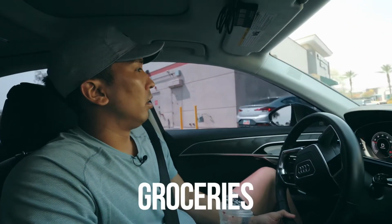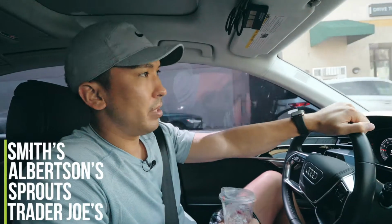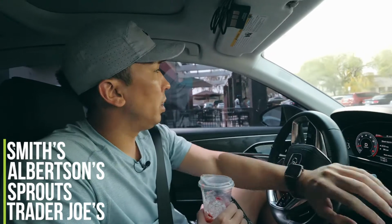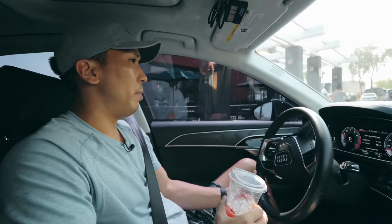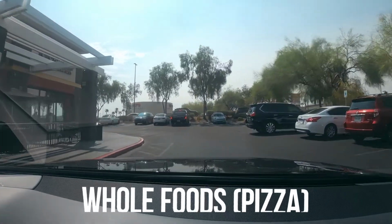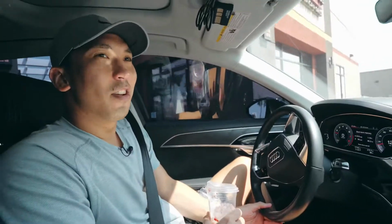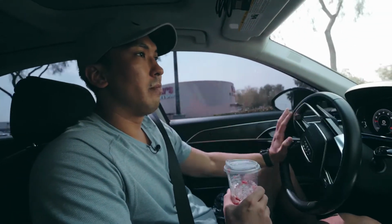All right, first up, we need to get some groceries. So there's a lot of grocery stores here in Vegas that you can choose from. We have Smith's, you have Albertsons, Sprouts, Trader Joe's. Me personally, I like to shop at Whole Foods. So we're going to hopefully not get hit by this car. And we're gonna head over to Whole Foods right now just so you guys get an idea of some of the prices of some produce and some groceries. So stay tuned.